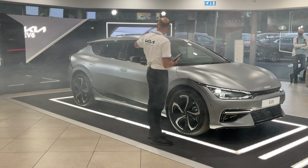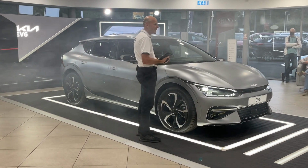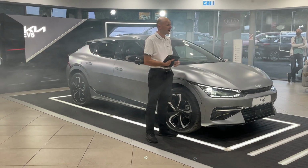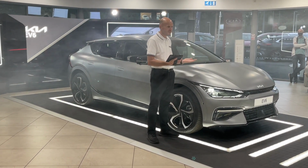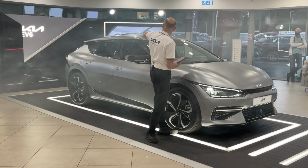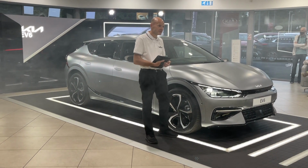Now, with the CUV styling, we've got an aero spoiler at the back, we've got a diffuser underneath the back of the car. That's helping the car flow through the air better, cutting down on the drag to give you more miles per charge, and that's what everyone wants. We've got the fantastic, you can just see it glistening there, the LED statement rear light design. You always know there's an EV6 in front of you.